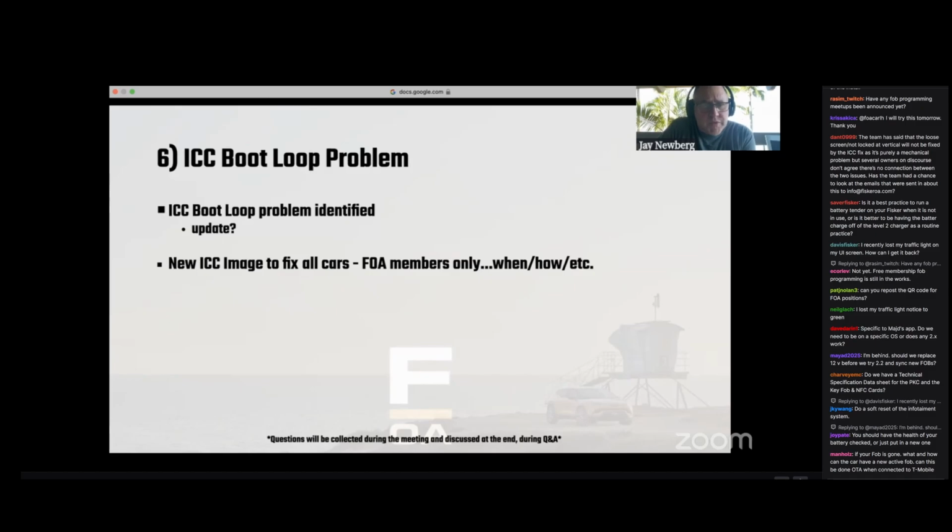ICC boot loop. I think this was a conversation that we had last time around. Has there been any updates? I'm not sure if we have some. I'll take that.